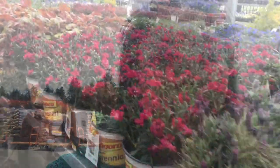It's springtime and we've been wanting to do our front yard. Not too sure what we want, but I know I want something with red in it since our door is red. So we're at Home Depot taking a look at everything that they got and probably go to some nurseries to figure out what we want to do to decorate our front yard.